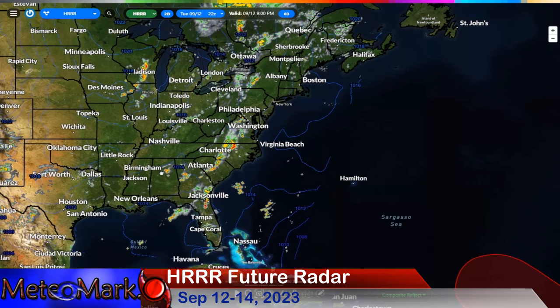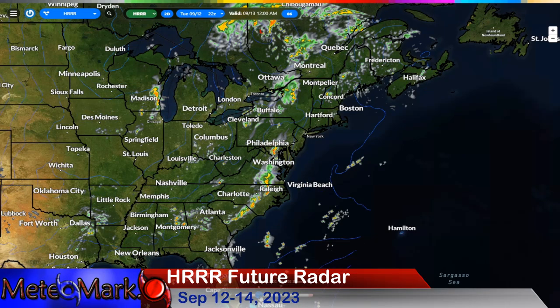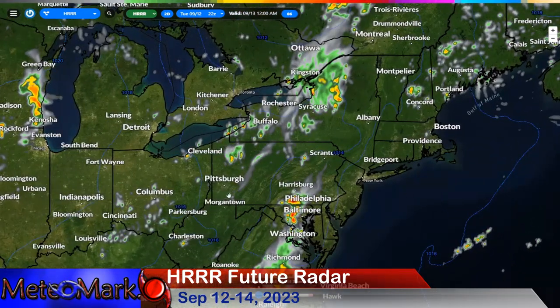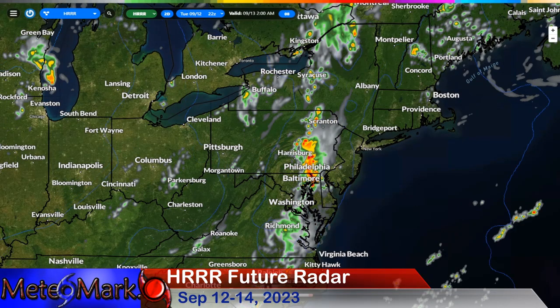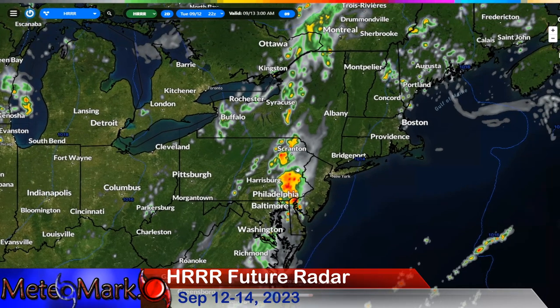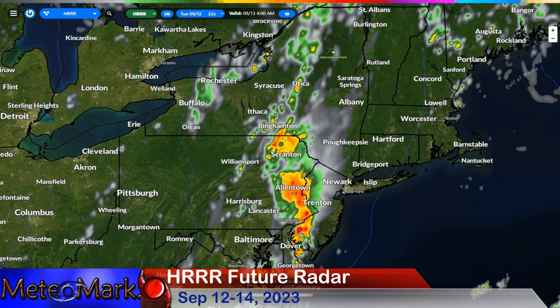So as we take a look at our future radar, HRRR, let's see as we go into the overnight hours. And what do we have going on here? Showers and thunderstorms here across parts of the mid-Atlantic. They've been clearing out of the Ohio Valley here. But yeah, the big part is this trough digging in, and by 3 a.m., you start to look at eastern Pennsylvania here. You start to see some very heavy rain developing. This could be a problem.